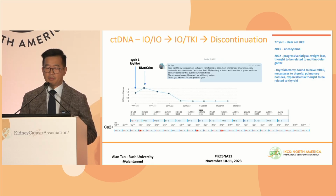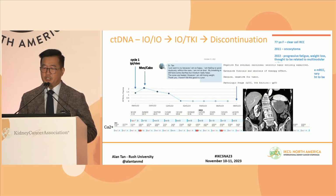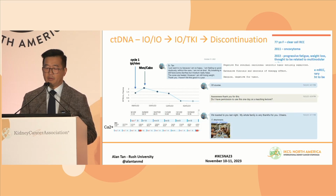So she's obviously responding to Nivo/Cabo, and it's kind of concordant with what we see from Checkmate 9ER. The improvement in quality of life actually happens quite quickly. She has a deep molecular response and also a radiographic complete response. A year later, she's left with a kidney mass that ends up being resected and being completely negative for any residual tumor. So she has a complete pathologic response, and she has a CR on scans and molecular response. She is now off therapy and very grateful, and so is her family.